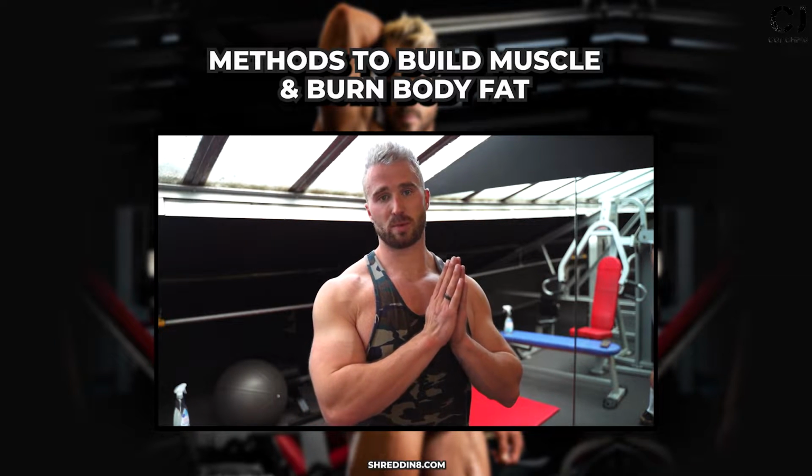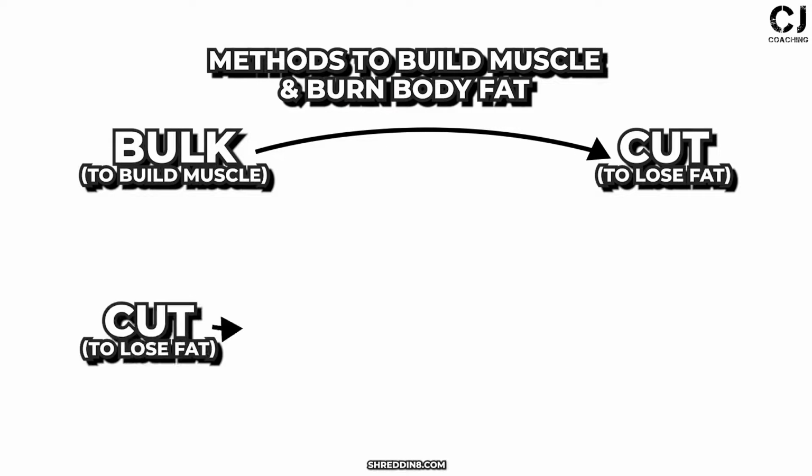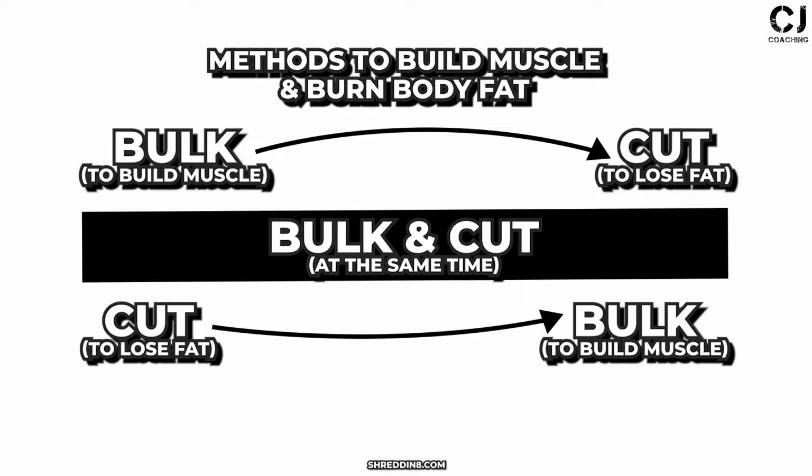There's a couple of different options when it comes to building muscle and burning body fat. So you have the traditional, which most people do, they go from a bulk to a cut, or you go from a cut to a bulk. But could you do both at the same time? That's the question. Reality, yes. So this can be done, and it will work best for certain individuals.